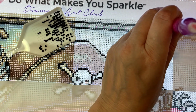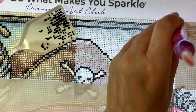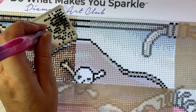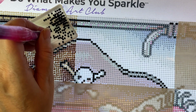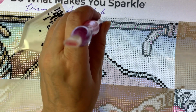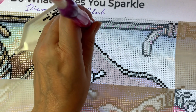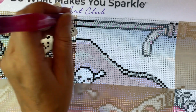I'm hoping today that I can get the black and start on the white. There's quite a bit of white, so oof, I don't know if I'll be able to do both. Hopefully. And I know I said in my last video, my plan was, oh hey, I'm gonna do an hour every day, not necessarily film it, but just do an hour every day and get as much done as I possibly can before my cast gets off.